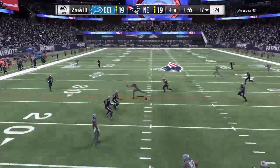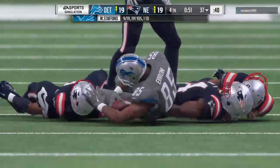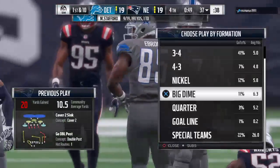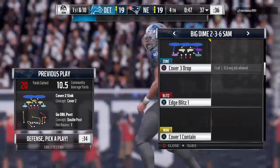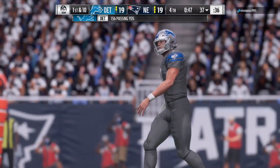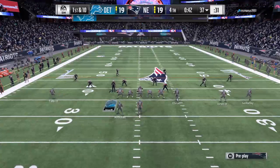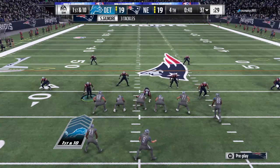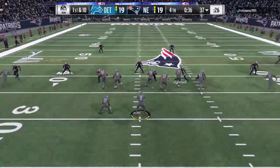Here's Stafford. Ebron with it over the middle. And he's brought down after a good gain. A good pickup there of 20 yards. We all remember Stafford was the king of the comeback in 2016. 8 of them. Can he do it again here? I witnessed a run of 3 in a row by Matthew Stafford and the Lions in 2016. He definitely has the capability of getting it done again.